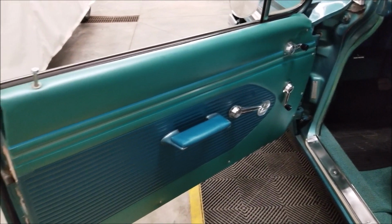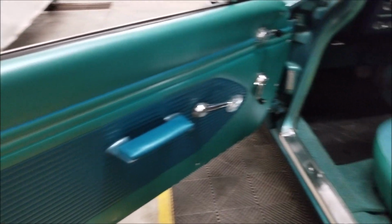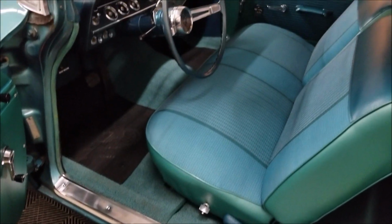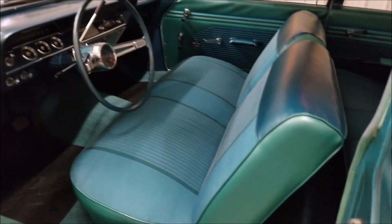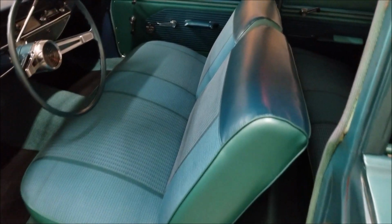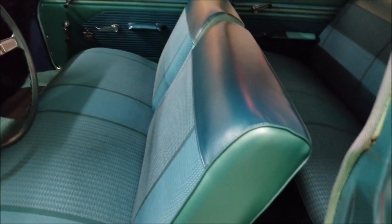Appears the door panels have been done. In the still pictures, I do have the floor mats out, so you can see underneath the floor mats. Check out the carpeting. And as far as the interior, cloth vinyl combination here. Very nice looking interior. Let's take a look at the headliner. It's also in nice shape.